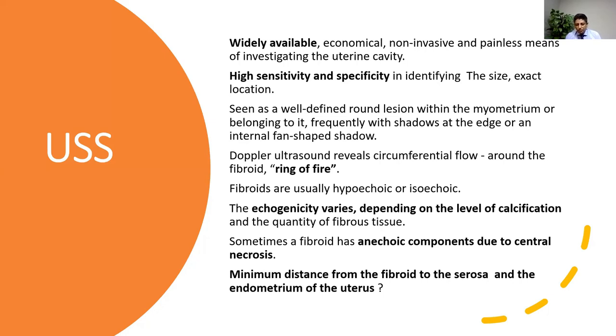Fibroids are usually hypoechoic or isoechoic. The echogenicity varies depending on the level of calcification and the quantity of fibrous tissue. Sometimes a fibroid has an anechoic component. This happens due to dissolution of the fibroid, the central necrosis. You might see a halo, only the capsule, especially in older women. So the minimum distance and the location of the fibroid mapping, all that can be done very easily with a good quality ultrasound scan machine.